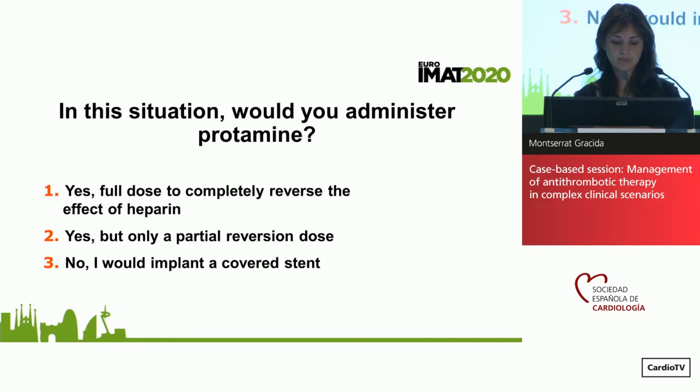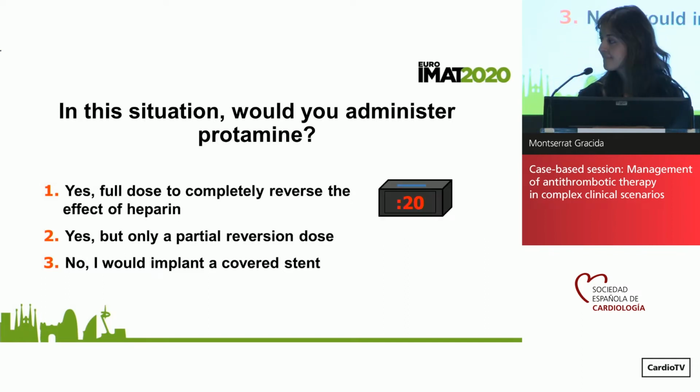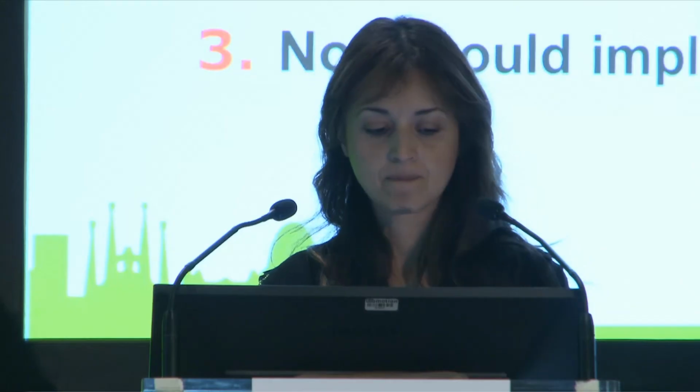Do you always administer protamine when you have a coronary perforation? Yes, full dose to completely reverse the effect of heparin. Yes, but only a partial reversion. No, I would implant a covered stent. I could implant the covered stent, but also I would reverse at least partially the heparin. Yeah, because probably if you completely reverse the effect of heparin, you are getting new problems.